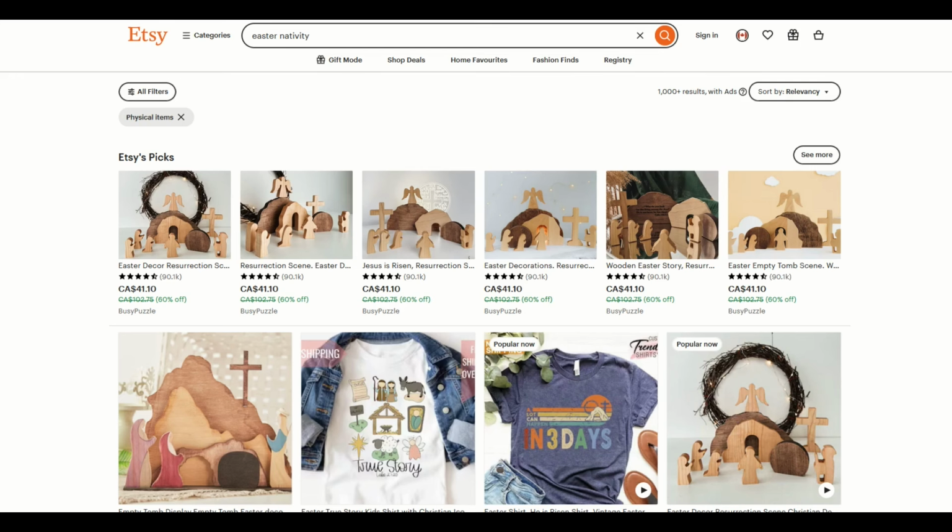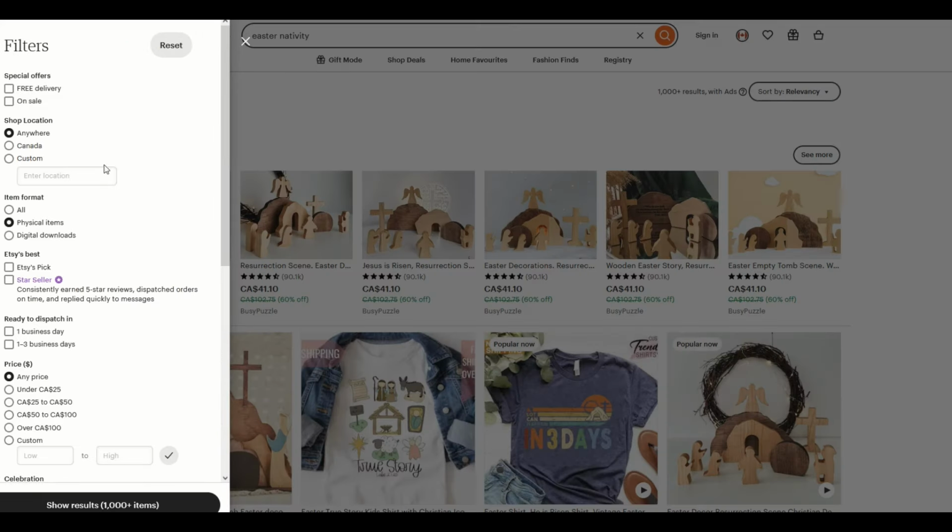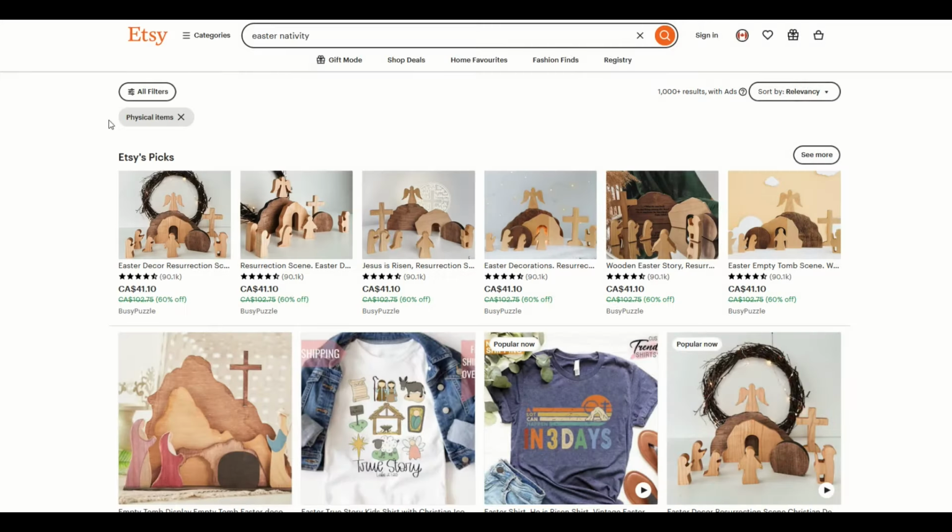So on Etsy, there's really 2 things that come into play when you type in Easter nativity. Again, make sure to go to all filters and then select physical items if you want to look at things like print on demand or physical goods that you could produce yourself.